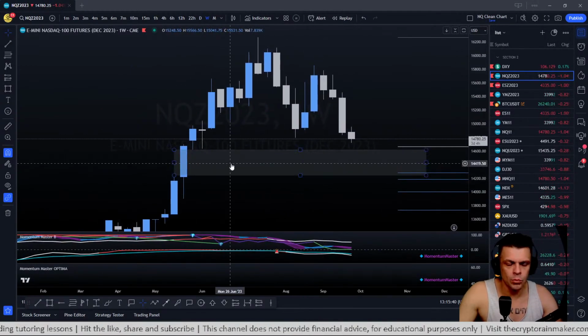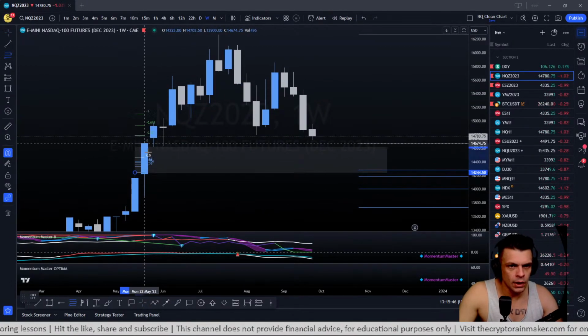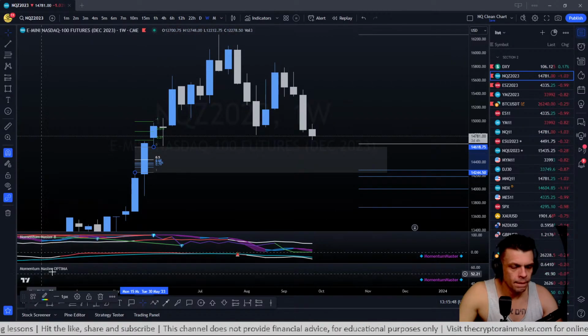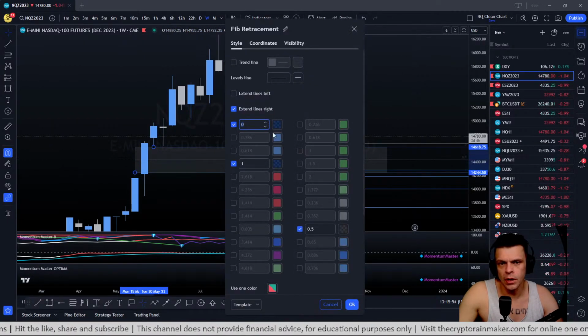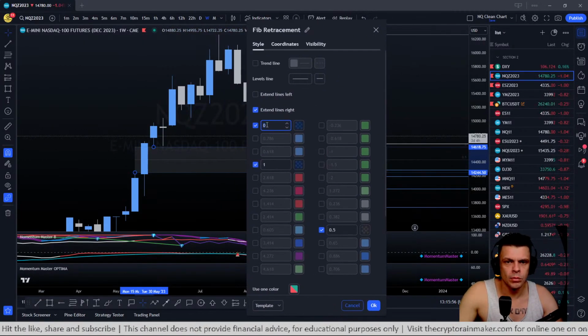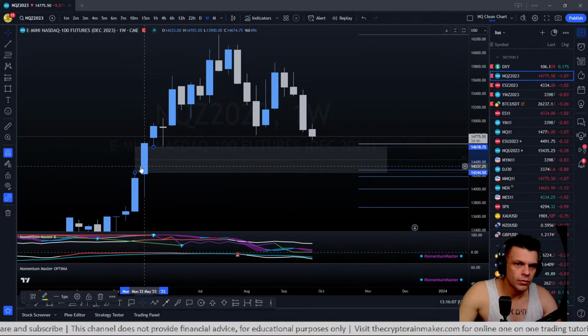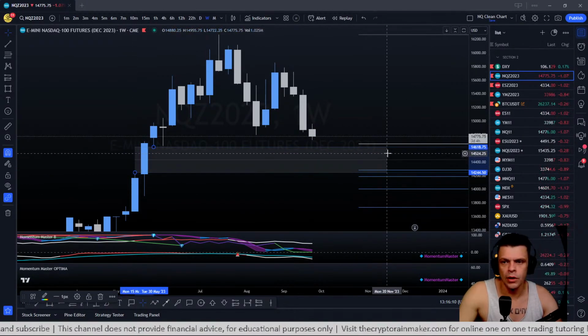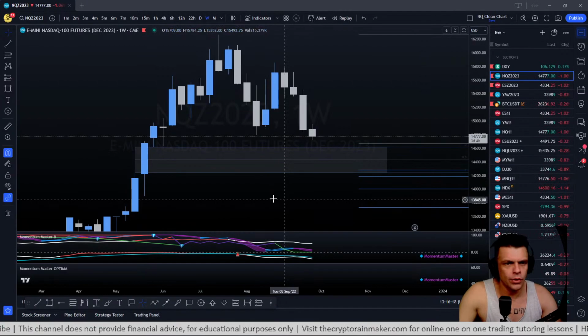And let's also get the midpoint of the fair value gap on the chart as well. That's normally a critical level. So I like just using a Fib for this. This is just the Fibonacci with the only levels visible, the 0, the 1, and the 0.5. And then you can just extend lines right. Then you just basically pull it from this high to that low, and then you have it. So we have the midpoint of the fair value gap at 14,433.